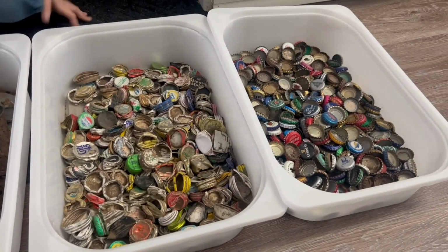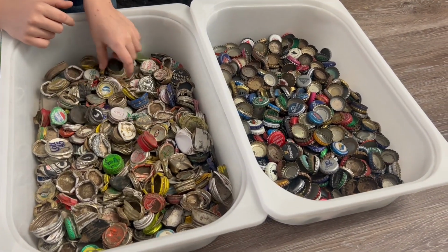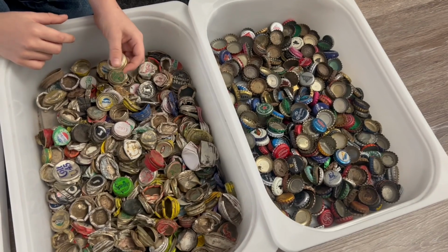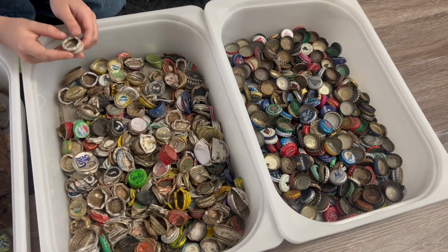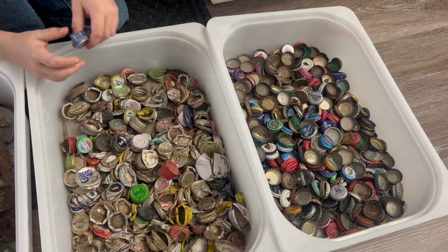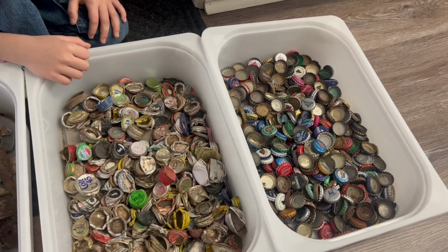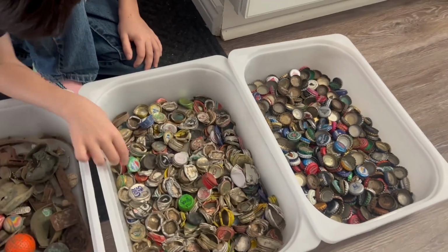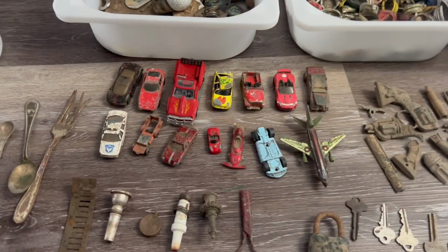Bottle caps. Tyler likes his bottle caps. Has anyone seen more bottle caps than that? How many bottle caps do you think you got? Hundreds. What do you think? Maybe about 500 bottle caps in there? Maybe. You keep saving your bottle caps. Where are you going to store them all? You're going to have thousands and thousands before we know it. Anyways, bottle caps, and what else we got here, Tyler?